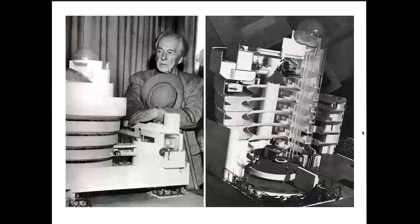This concept develops in the interior. There are no distinct floors, but one continuous floor that spirals up through the ramp, creating one uninterrupted space. We can compare Frank Lloyd Wright's ramp with Le Corbusier's ramp. Do you remember?